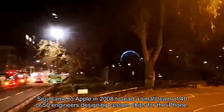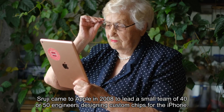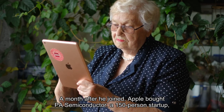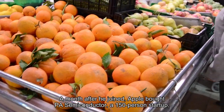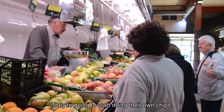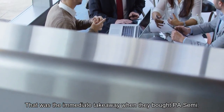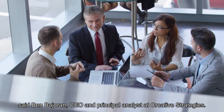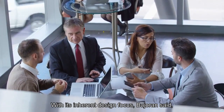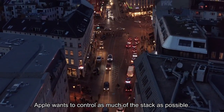Srouji came to Apple in 2008 to lead a small team of 40 or 50 engineers designing custom chips for the iPhone. A month after he joined, Apple bought PA Semiconductor, a 150-person startup, for $278 million. They're going to start doing their own chips. That was the immediate takeaway when they bought PA Semi, said Ben Bajarin, CEO and principal analyst at Creative Strategies. With its inherent design focus, Bajarin said, Apple wants to control as much of the stack as possible.